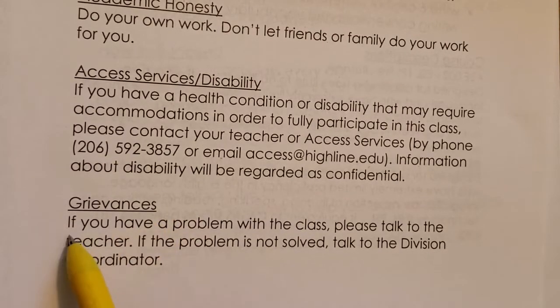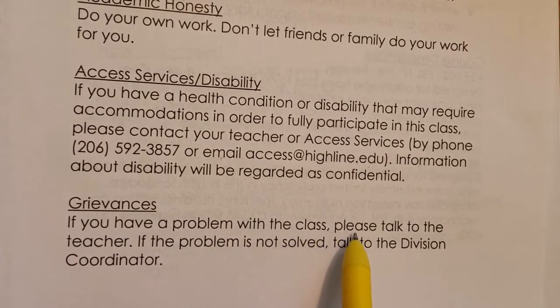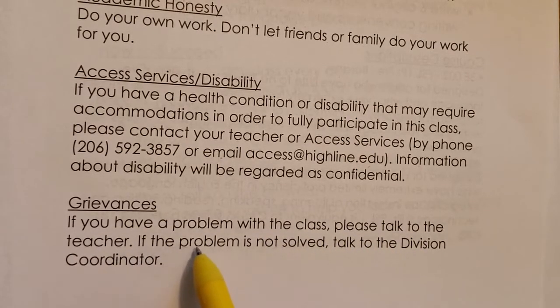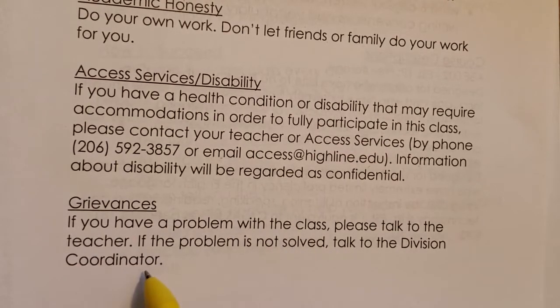Grievances. If you have a problem with the class, please talk to the teacher. If the problem is not solved, talk to the division coordinator.